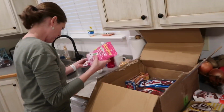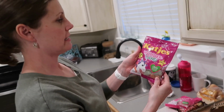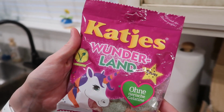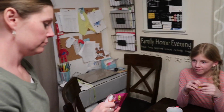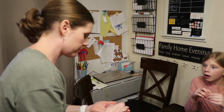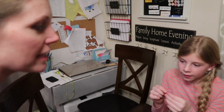All right, Mom's digging for the next one. Okay, so Wonderland. The unicorn gummies. Yay! All right, Hallie, you ready for this? It looks like unicorns. Hallie likes unicorns. Do you think they taste like unicorns? What do unicorns taste like? That's a fairy. Okay, Maddie, go for it.